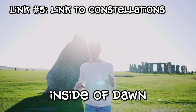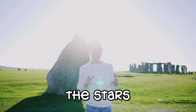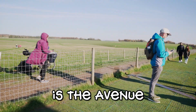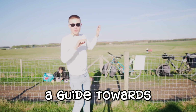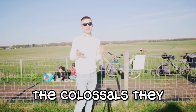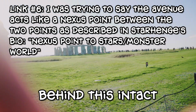Now, obviously inside of Dawn of Fire, that is a bit irrelevant. However, it does all interlink, and when we go over Starhenge's link towards the stars and Stonehenge's, I think it'll all come together and you guys will understand. So right behind us from the heel stone is the avenue. The avenue is also used as a guide towards the creators who made Stonehenge in symbolizing where the sun sets. So just like the Colossals, they were actually very much intrigued in keeping all of the inhabitants behind this intact.